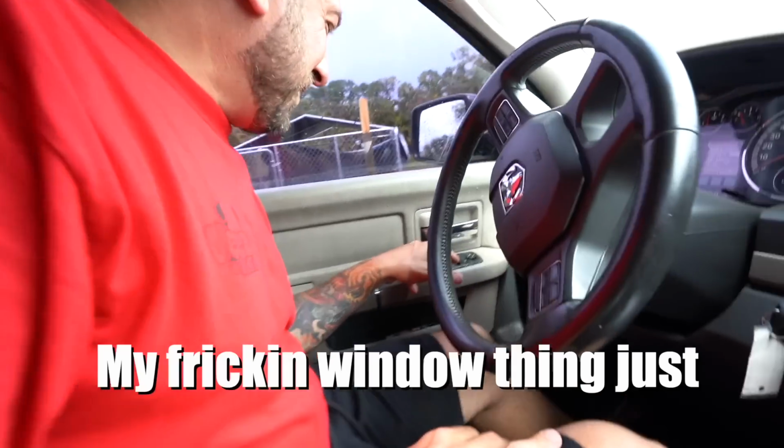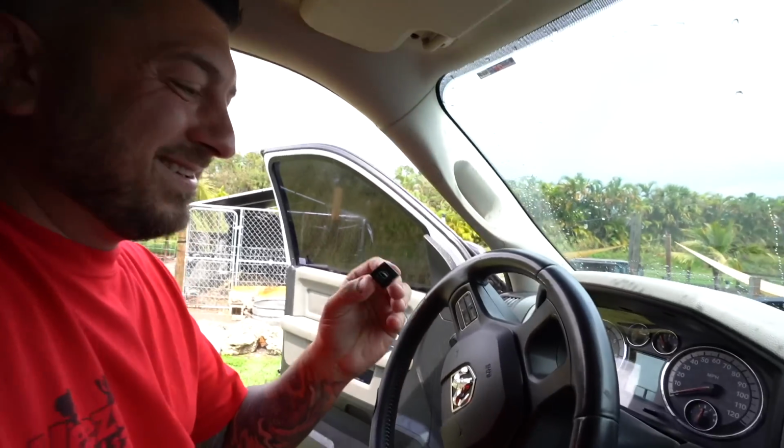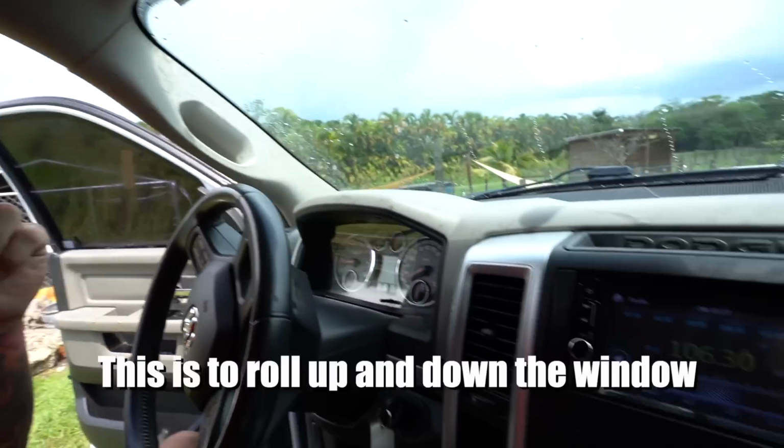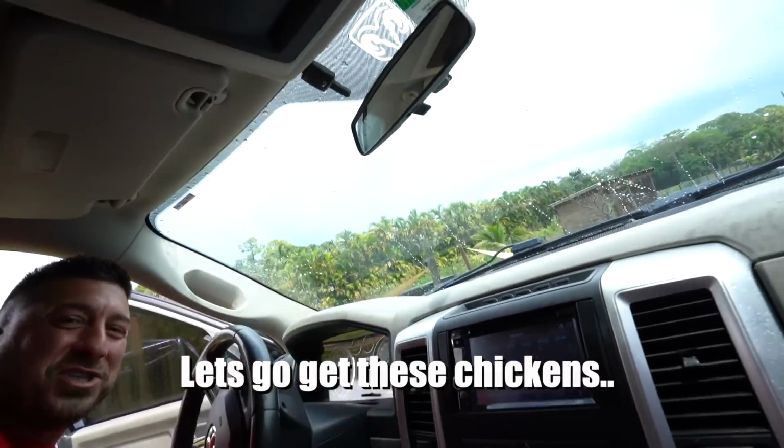What just happened? Bro, the freaking window thing just fell off while I was trying to drive. This is the roll up and down the window. This is ridiculous. Let's go get these chickens.